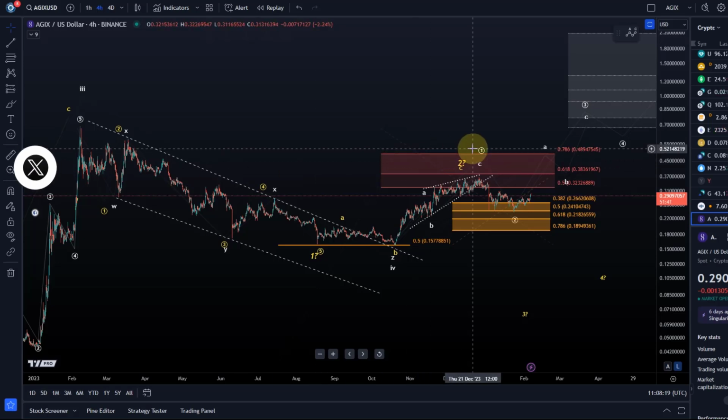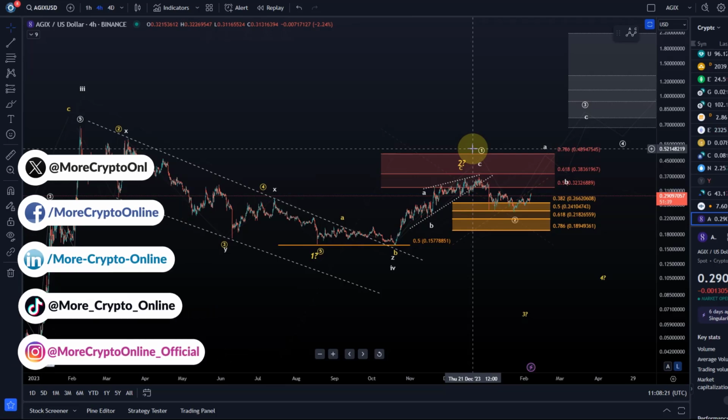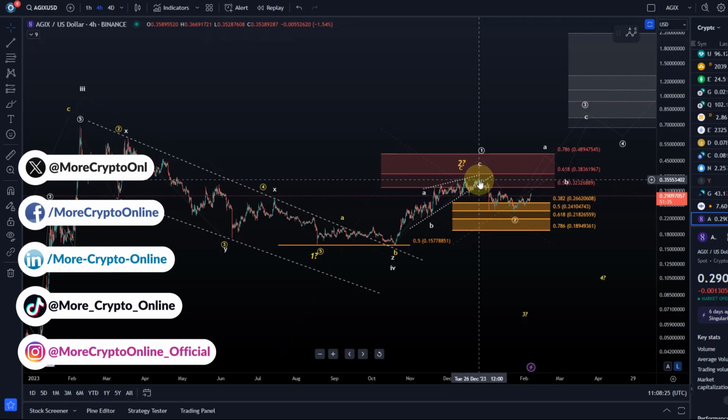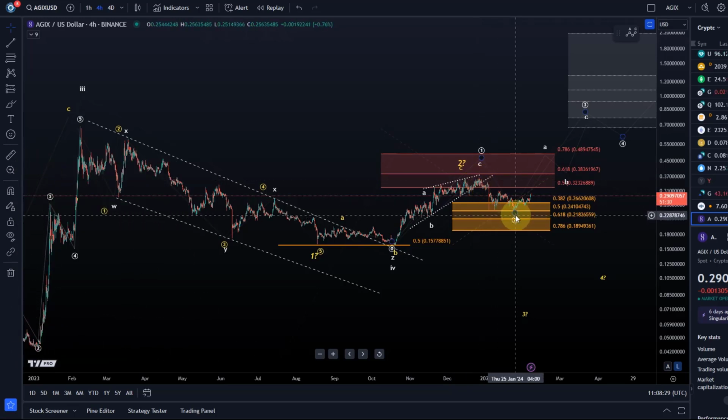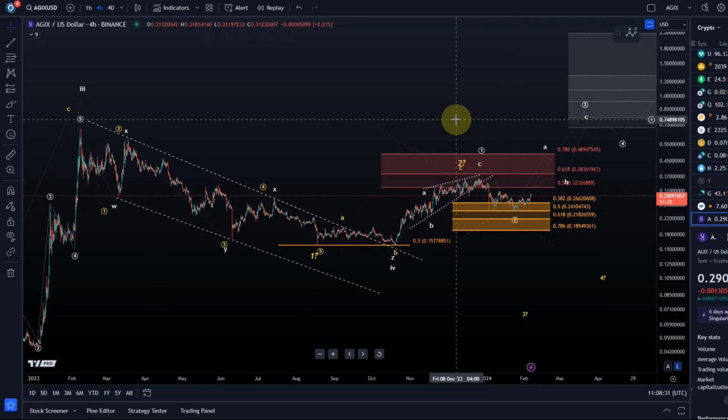AGIX, one of the AI coins, has been in a long correction now, which started around the 26th of December and possibly ended a month later on the 24th of January. It's a coin I haven't covered for a while because it's been so boring and unreliable. But the support area we defined in the previous video has not been broken to the downside, so support did hold well.